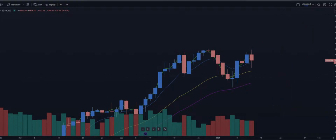Next week. Is it next week? Yeah, next week is OPEX. So the move into and after OPEX will be pretty fun, despite the fact that it's a shortened holiday week, 3-day weekend.